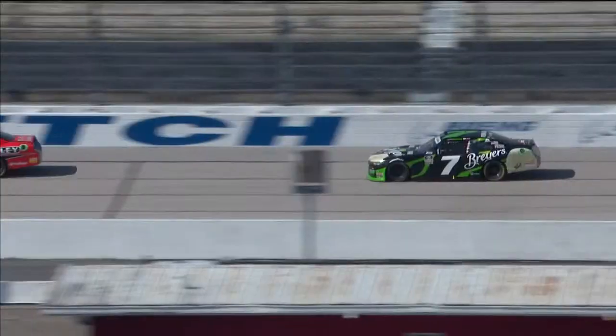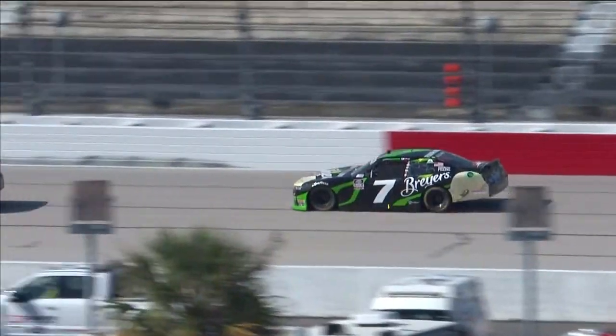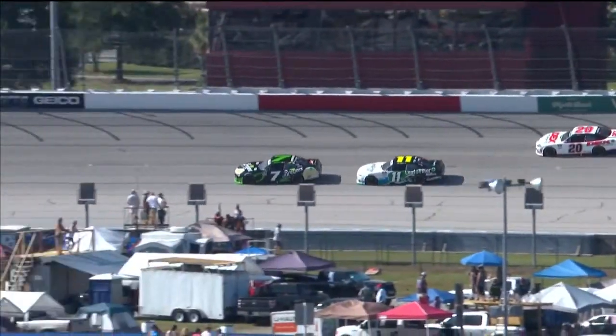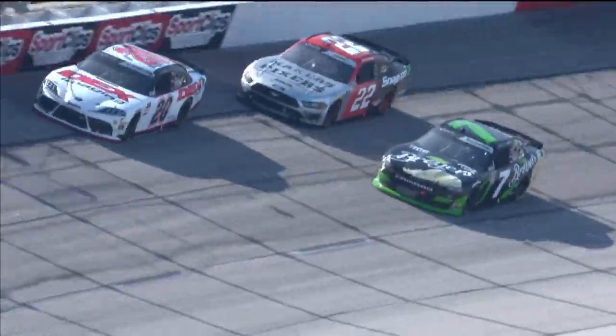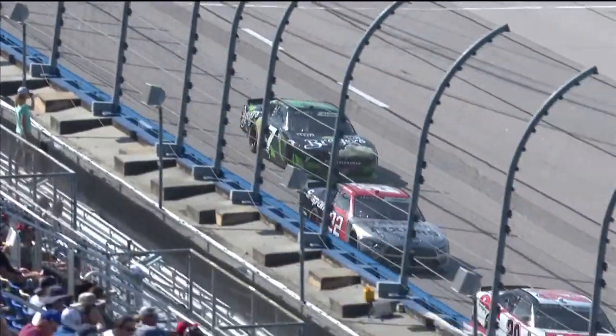Darlington Raceway, too tough to tame. 7 car, Justin Allgaier had a good run early. Coming to the end of this, he drives into turn 3. Watch this car, he completely loses it. Haley underneath him, Burton on the outside of him. Oh, that's tight. Haley was having big trouble with 1 to go in that stage.